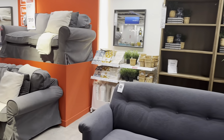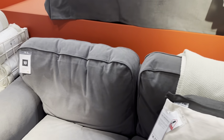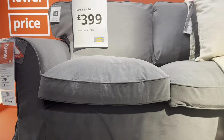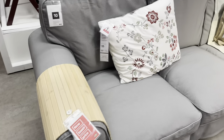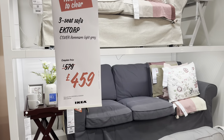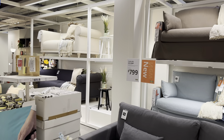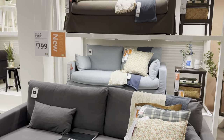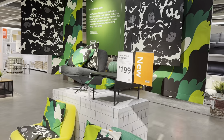The thing with IKEA is you go in there and you spend hours on end. I did try to make this quick only because I had a lot of things on my to-do list. But no, I tried to record as much as I could for you guys. I did feel like this time around they had a lot more reduced items, a lot more of the red tags on things, which, to be honest with you, from previously when I've been, I don't think I've seen that many red tags. So I tried to include as many in this video as I could. They had a lot of sofa deals, a lot of chairs on sale.